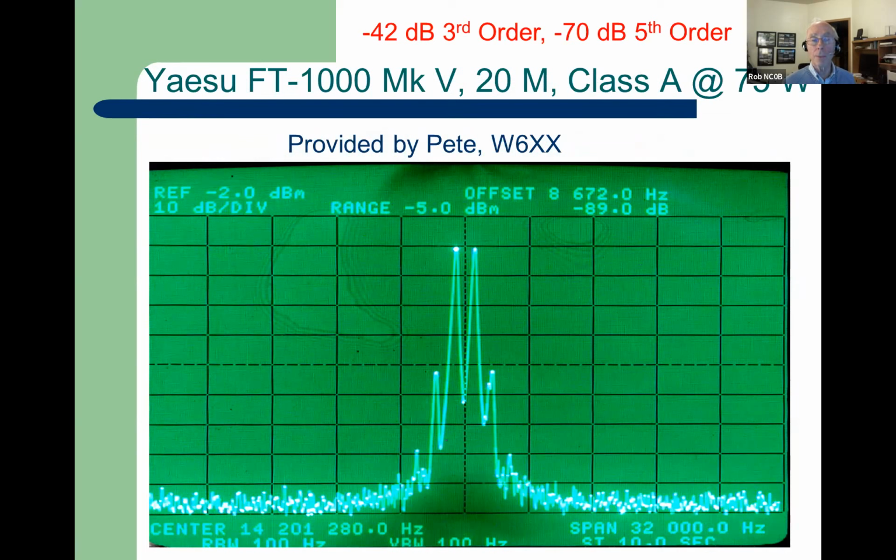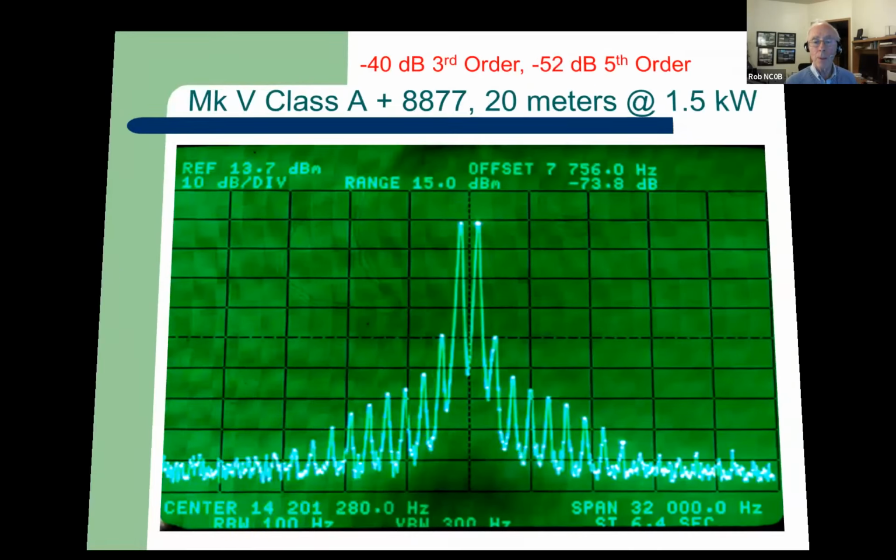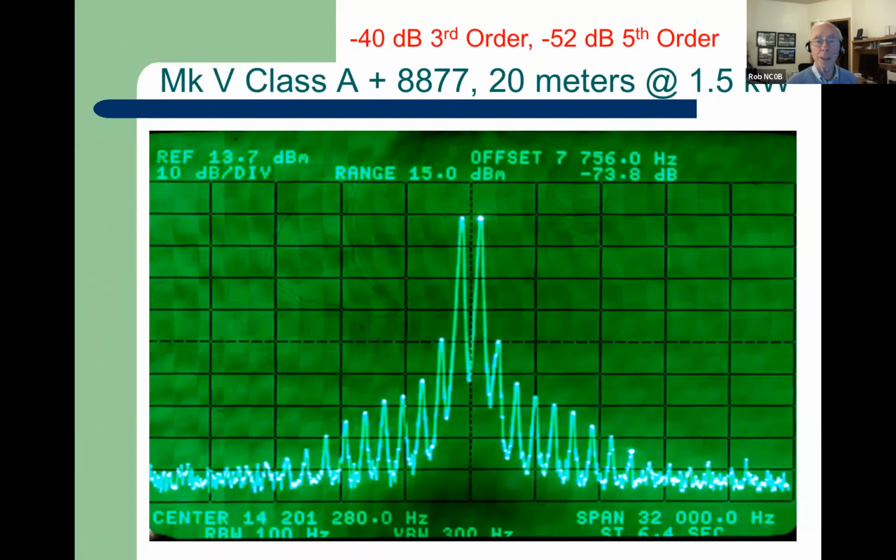Now here's what was possible with Class A. Yaesu had 3 rigs with Class A. The 101 MP now does not. It's a 200 watt rig. And the FT1000 Mark V in Class A, look at that. I mean, the distortion is tremendous on third order, and you can hardly even see the fifth order. And you say, okay, well, I'm not going to run 75 watts in Class A in a contest unless you're running 100 watt class. But here was Pete's W6XX, unfortunately SK, but here's his 8877 amp.